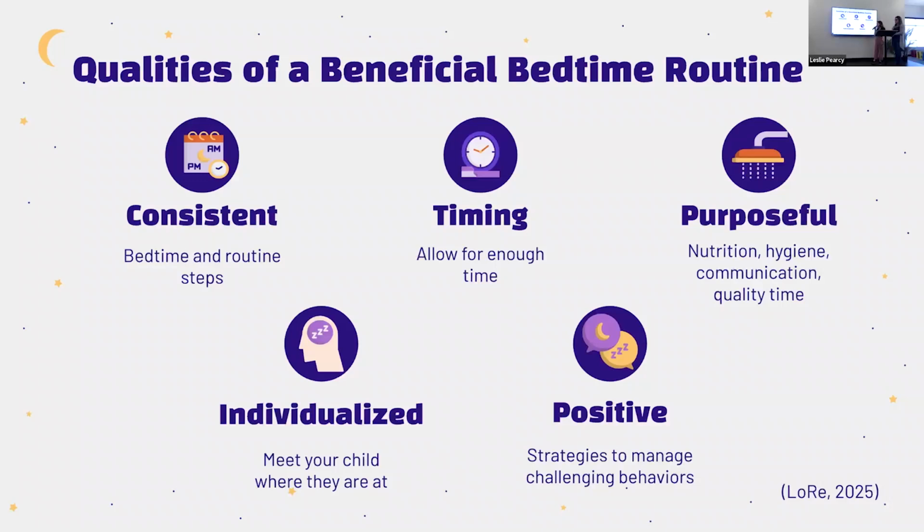And then finally, positive. This is also going to be a quality of a beneficial bedtime routine. So keeping the routine positive so that bedtime is positive and sleep is seen as a good experience. And then another thing to kind of think about with the sensory side of things is, so with positive, I wonder if there's any challenging behaviors that happen around bedtime. Never, because no one's emotional at bedtime.